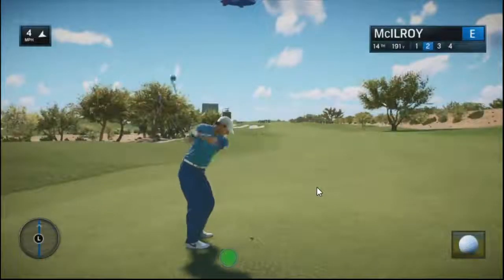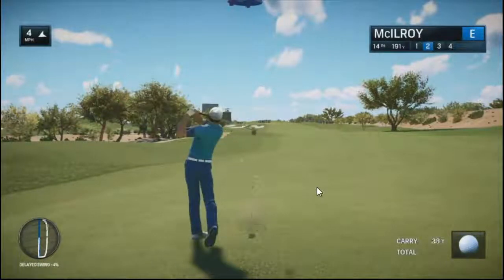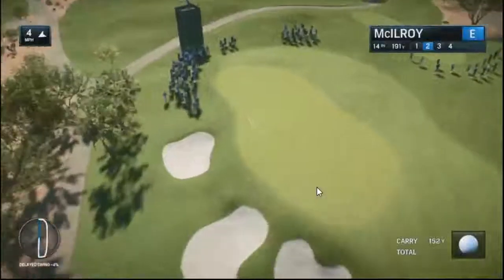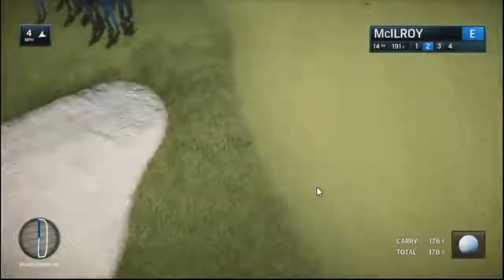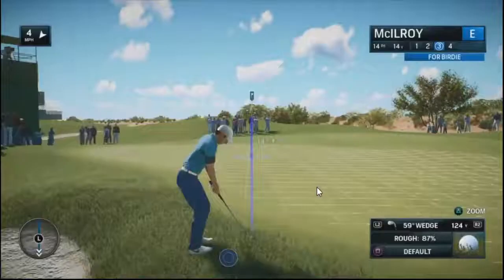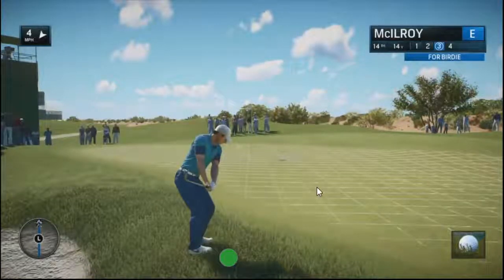A good 190-yard shot, and this is the second. This is not heading in the right direction. It looks like it's going to be in the rough. In the rough. Into the thick stuff. That's a difficult lie. And setting up here in the rough. For birdie.